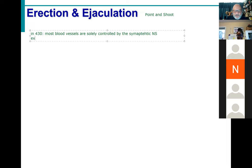However, the exception, if you remember, is the erectile tissue. And this is true in both males and females. In males, that's in the penis. In females, it is in the clitoris and in the labia. So erectile tissue receives input also from the parasympathetic nervous system.